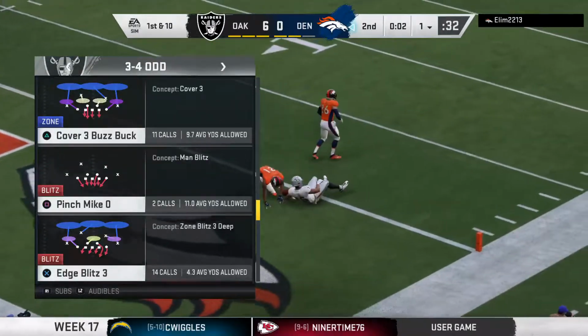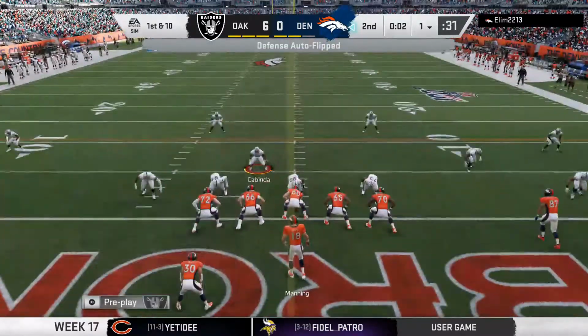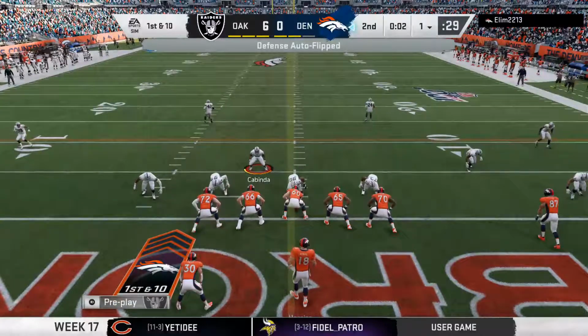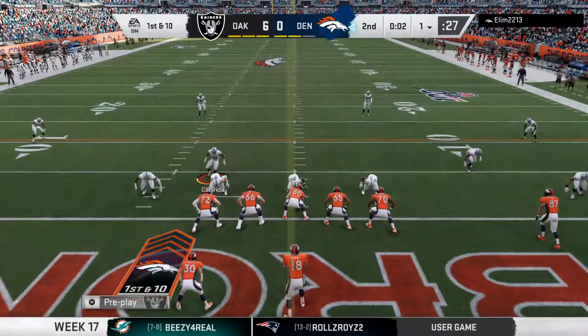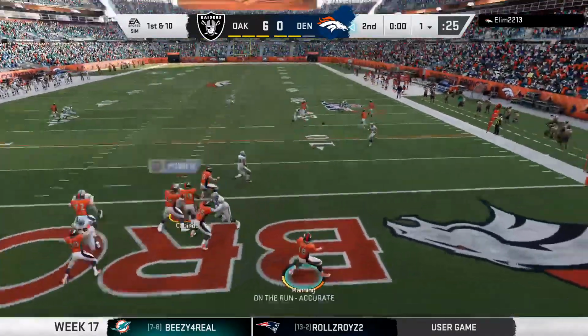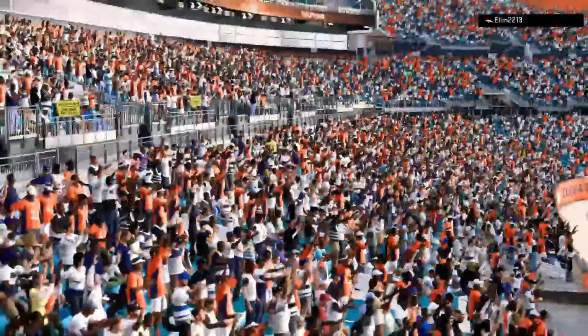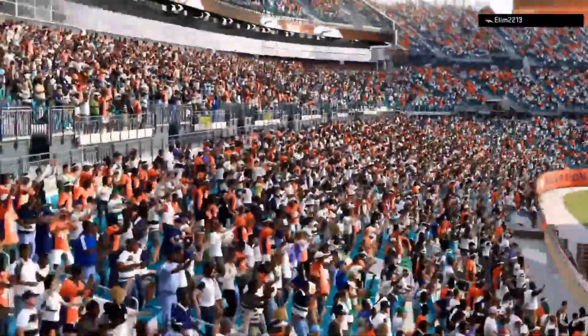Aqib Talib on the coverage. And this should be the final play before the quarter ends. 53, here we go. One final try now for Manning. He completes this to Sutton. So we've come upon halftime here in Week 17.